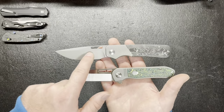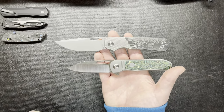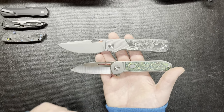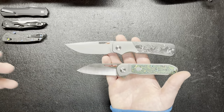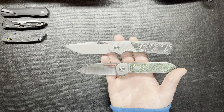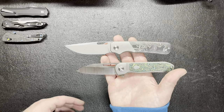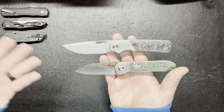This one is sandblasted, and this one is, what was it? The stonewash. So that's a stonewash finish, and that has a sandblasted finish. Both are S90V, which is what I kind of wanted to check out. I haven't checked out any S90V, and these were the two I picked out because I've been hearing a lot lately about how good S90V is, and just the great factors of it.